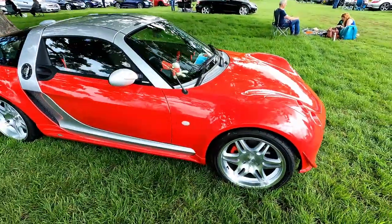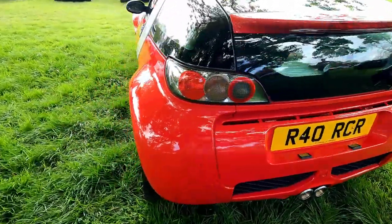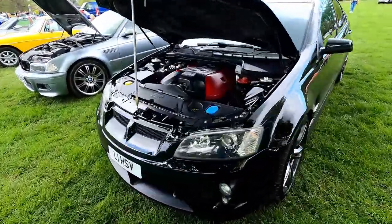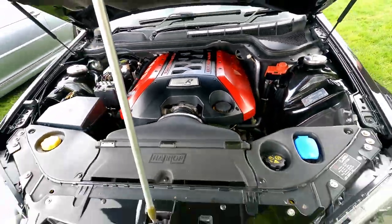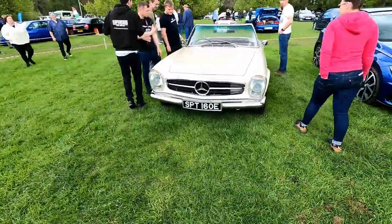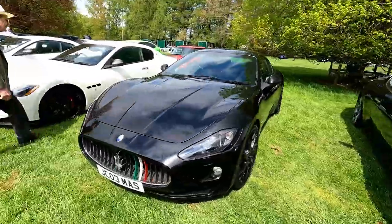Don't see many of these, Brabus. They've been getting battered by the rain. Keep looking, because yeah, it is a holding SR. Wow. LS3 6.2 litre. They don't look like standard seats in that.